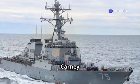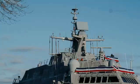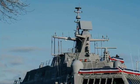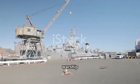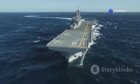According to Pentagon sources, the Carney has intercepted over 40 drones and missiles since arriving in the region. No other recent United States warship has been so intensely tested in combat in such a short period.